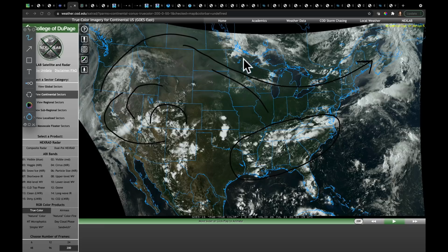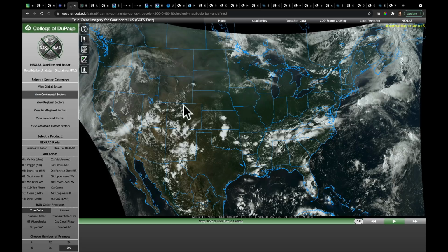And we're going to watch for complexes of storms to be moving in this northwest upper level flow. Again, it's those little short waves in the jet stream that excite these storms, and once they get going, they tend to be self-propagating.